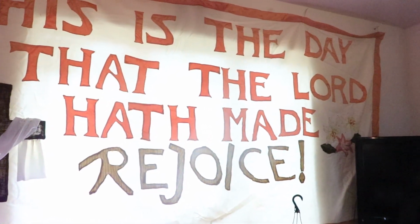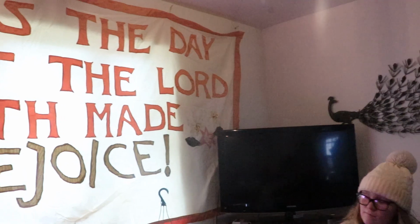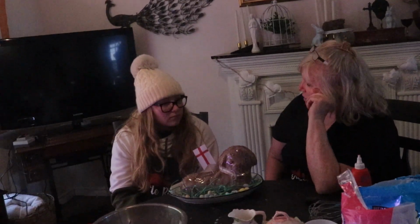Where are we going to put our banner? That was the first words when their new house. Where are we going to put our banner? This is the day that the Lord hath made.